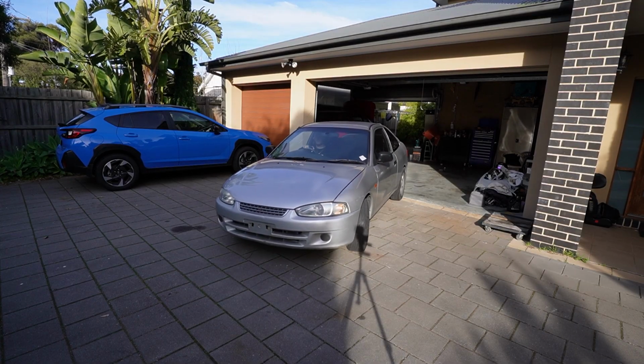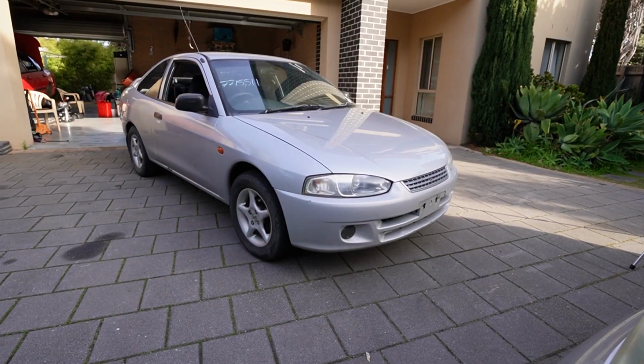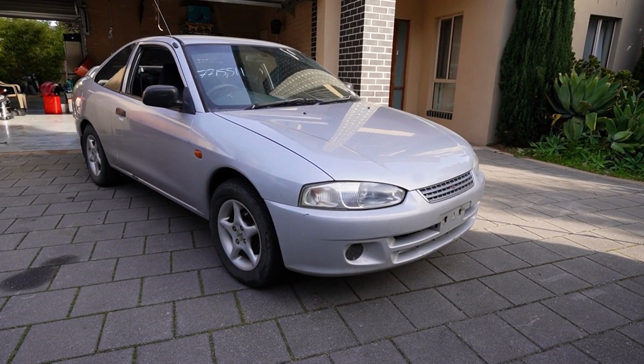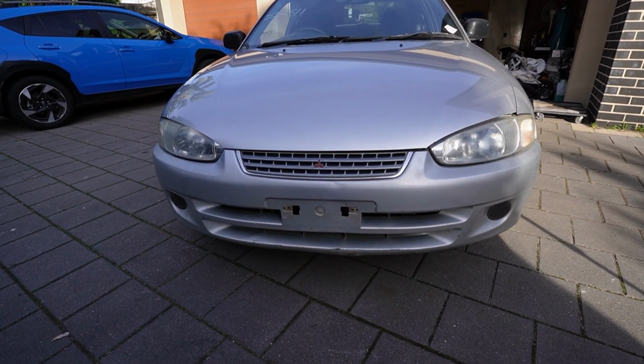To think that only a couple weeks ago, this Lancer looked like it had one wheel in a junkyard, to now fully repaired and back to its former glory is crazy. And all it took was $160 and some hard work. And the only thing left to do now is take it for a spin, of course.